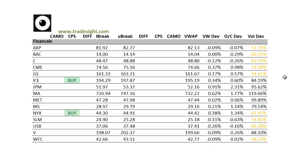Moving on to the financial names. A little bit better to the buy side here, but not a lot of signals. We've got one on the buy side in the NYX and also one for the ICE exchange. Pretty decent movement out of MasterCard. Also decent movement out of JP Morgan. So those are things that I'm going to put on my sheet for next week.